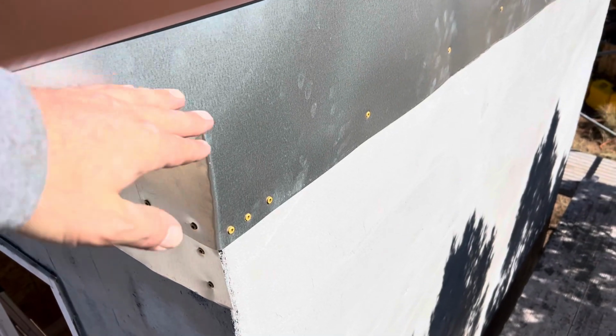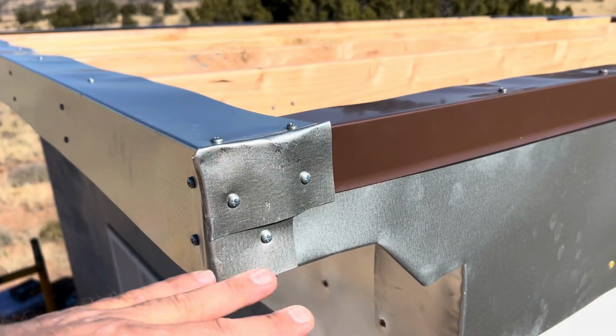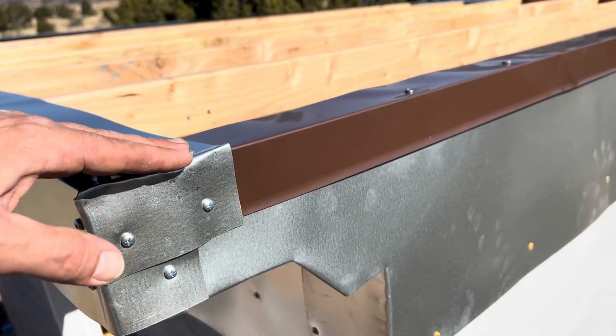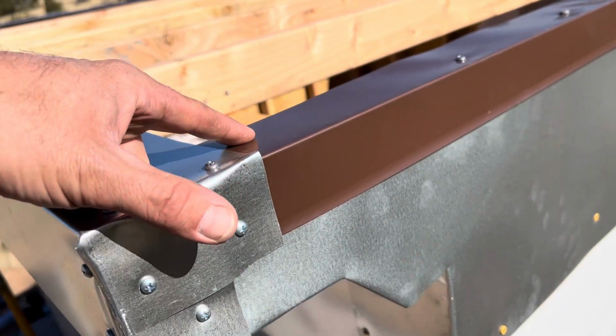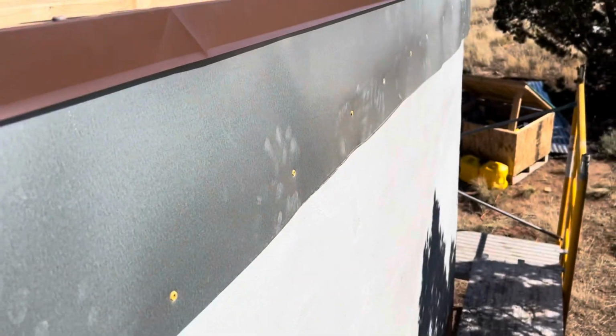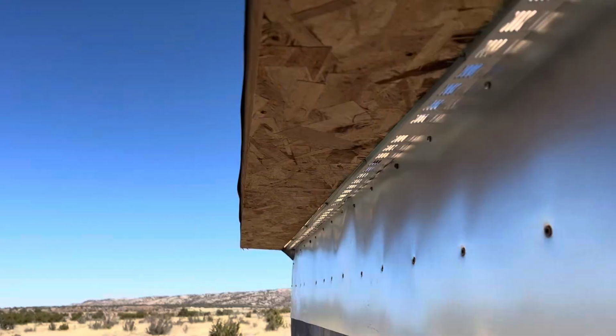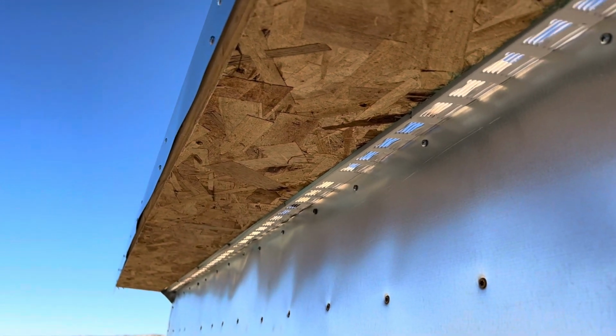So I started with this side one first. You basically want to have everything fold over so water dripping down will not find its way underneath. So that's why this is underneath this. This is on first, and then this is over this. And this goes over the stucco. So added some OSB underneath and a vent for the rafters.